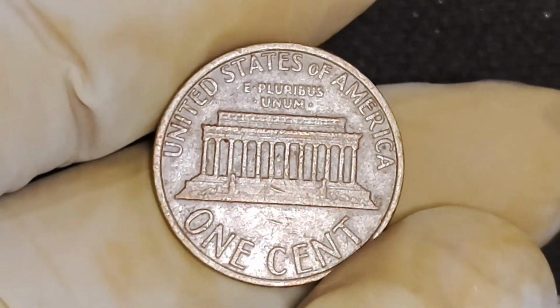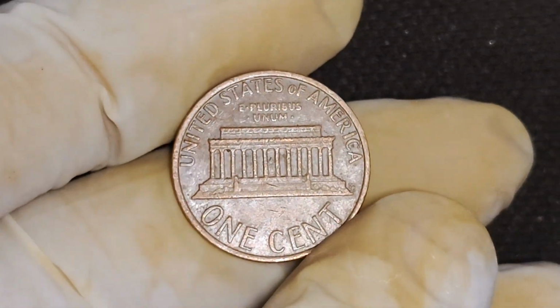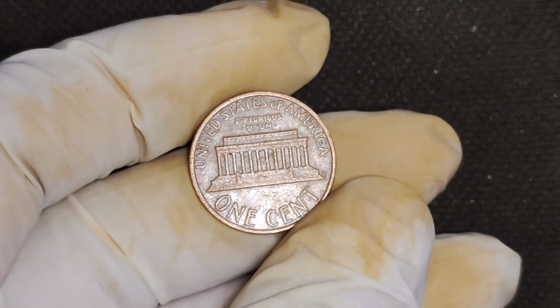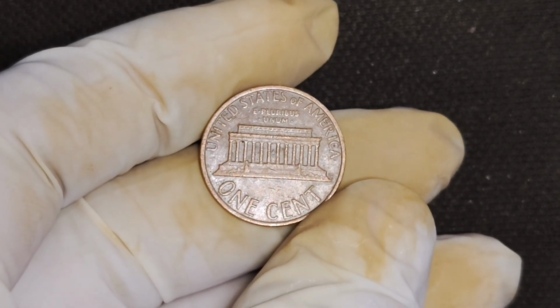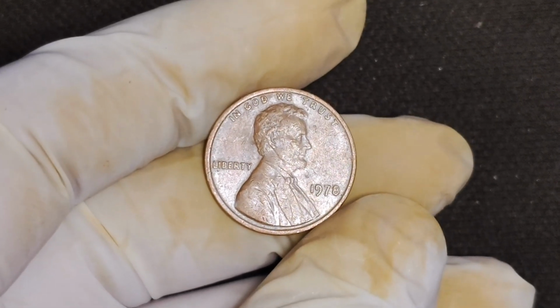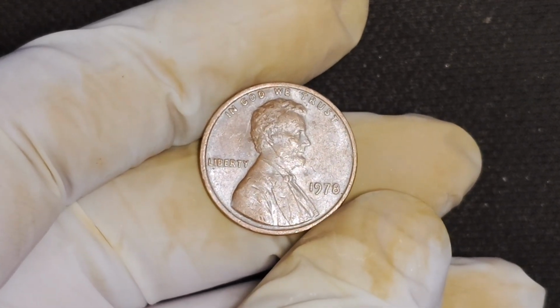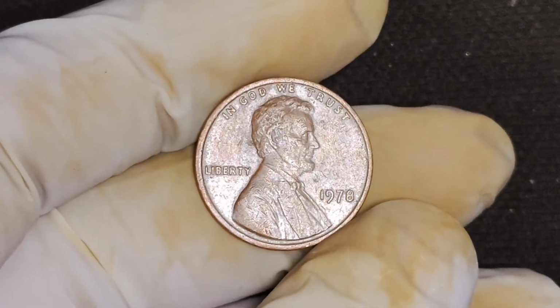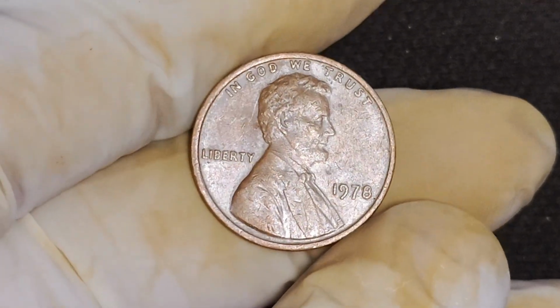And while you might be thinking, but I don't have a 1978 no mint mark penny, do I just go out and buy one? The answer is, hold your horses. You're better off keeping your eyes peeled for one, rather than buying one, because, well, they're rare, and they could be hiding right in front of you. You might have a whole lot more change than you realize.